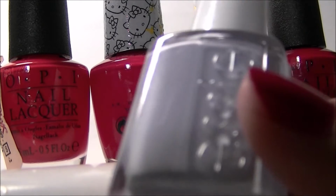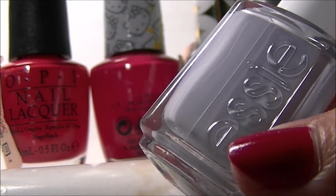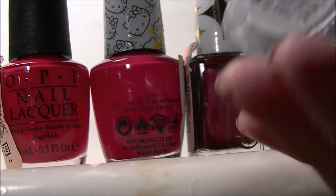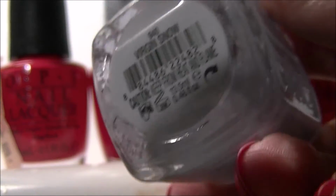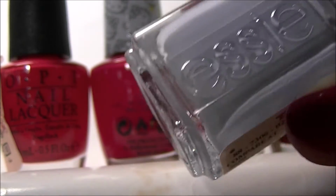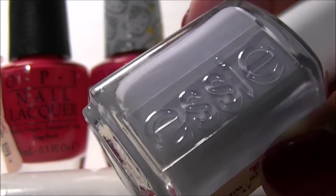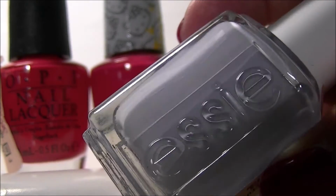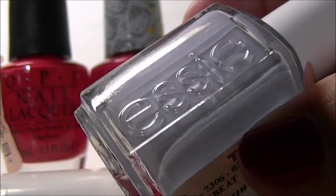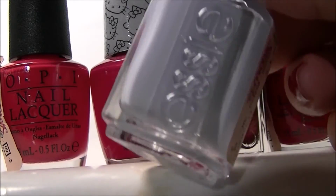The next one, I've worn this one. I didn't do a swatch video of it. It was a really pretty color, and I got compliments on it. It was $3.99, and the color is Virgin Snow, number 940. It's a very beautiful, almost floral color, sort of a lavender. It's kind of unusual, though. It's got a little bit of a gray tone to it. And I did get compliments on the color.